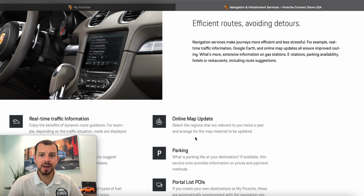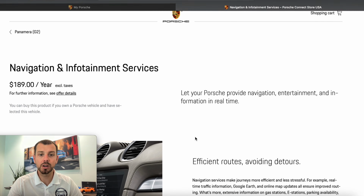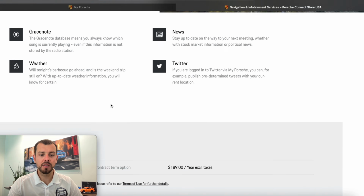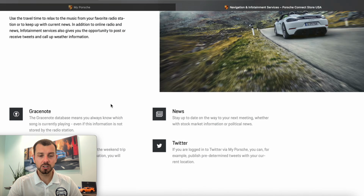So to be able to have access to this after the trial period, or if you buy your Porsche third party, you're going to want to select the service in here after you've added your vehicle, and then you'll be able to add that to your Porsche.